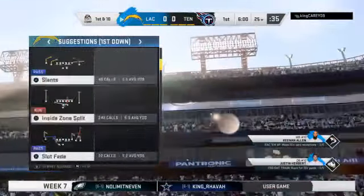3rd and 5 now. Looking to throw. Herbert. And he will not be able to hang on through the contact. It's incomplete. The coverage strong, and now it's 4th down. That's already the 3rd time they've looked his way on this opening drive. He's caught 1 of the 3. That doesn't mean they won't continue to go in that direction. It feels like they think they've got something good going there, and they think those numbers are going to increase.